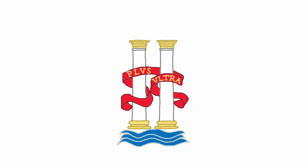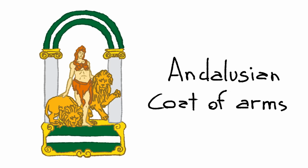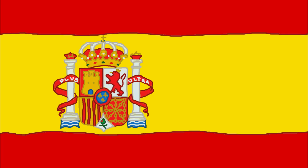Charles included the columns with the inscription plus ultra, farther beyond, to remind that now you could go further beyond thanks to the Spanish discovery. The columns became the symbol of the New World and stayed in many American and Spanish institutions up to the present day, where it can be seen in the modern Spanish flag.